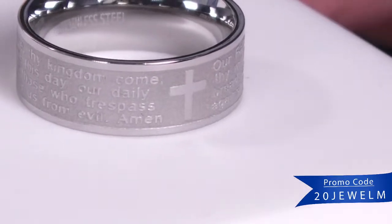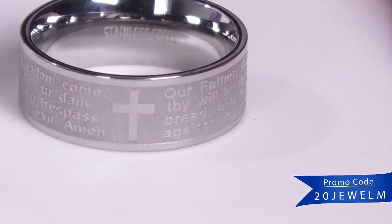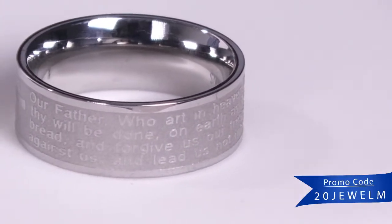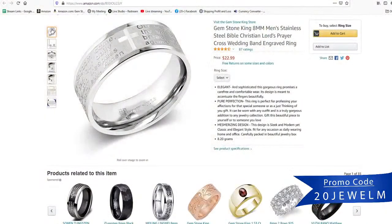I think it's a really solid piece. And it's really simple, and the writing on it isn't too overwhelming, so it's not too busy. It's very simple. It's very sleek. So it's noticeable enough where you could just notice it, but it's not going to overwhelm the rest of the ring. As you can see, there it is over there.